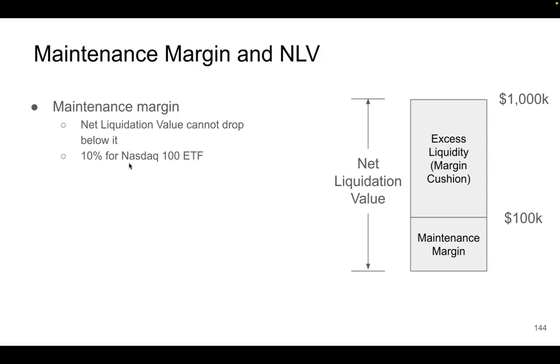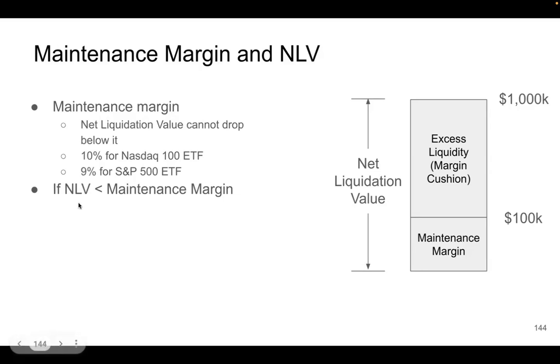So for example, if you have a Nasdaq 100 ETF, it would be 10% of your NLV. And if you have an S&P 500 ETF, it would be 9%, because the S&P 500 is considered to be a little safer than the Nasdaq 100. And if you borrow too much money, then your NLV is less than your maintenance margin. Then, if you are using Interactive Brokers, it will randomly pick some of your positions and sell them. So this is very, very bad. We should avoid it at all cost.